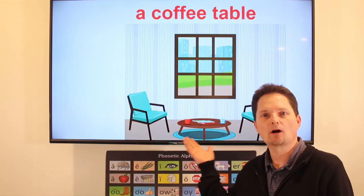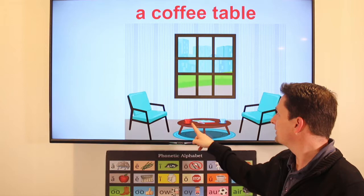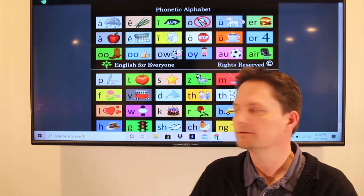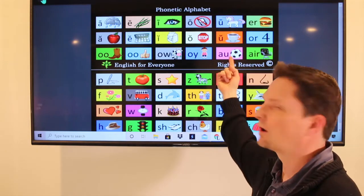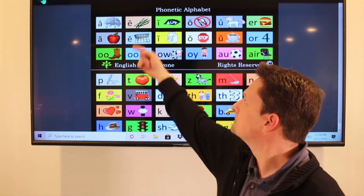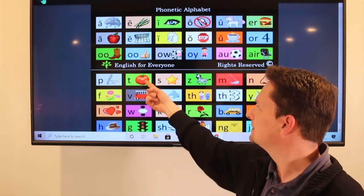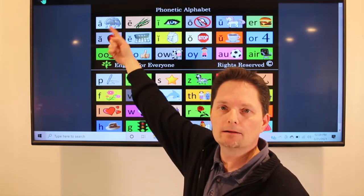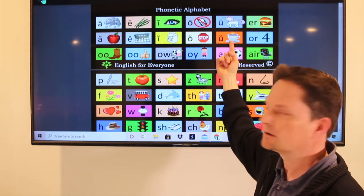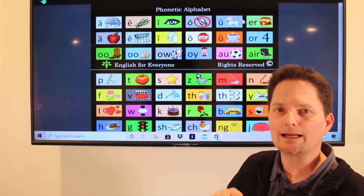Very good. This is a coffee table. It's a small coffee table. There's coffee on the coffee table. Coffee table. Coffee. Table. Coffee table.